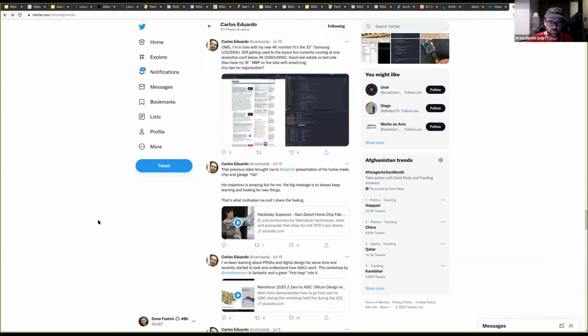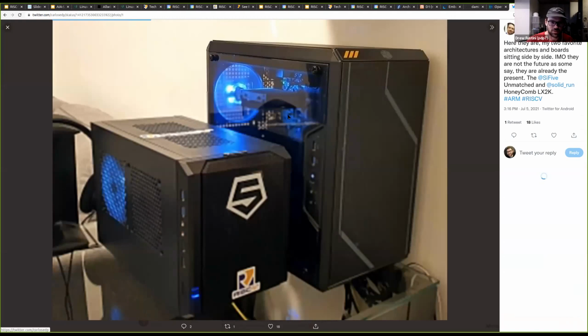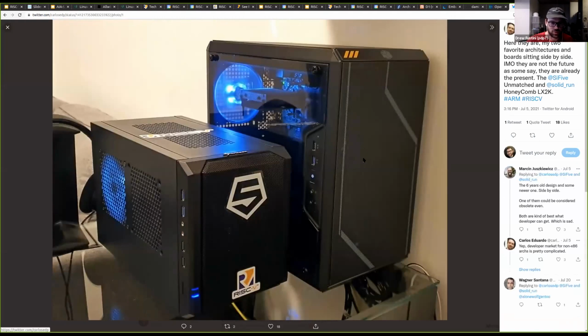How far do I have to go back to get to your machine? Oh, here it is. Okay, nice. Is this your Unmatched machine? Yeah. The one on the left is the Unmatched, and the one on the right is an ARM workstation from SolidRun. It has an NXP chip. Yeah, I've seen that one.